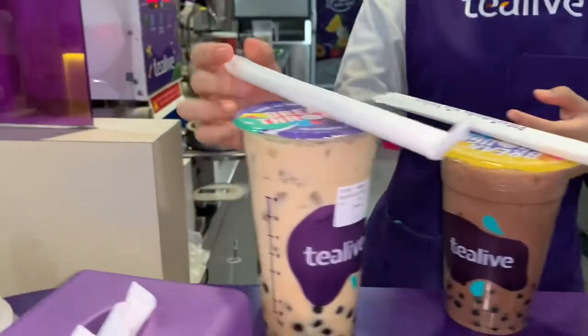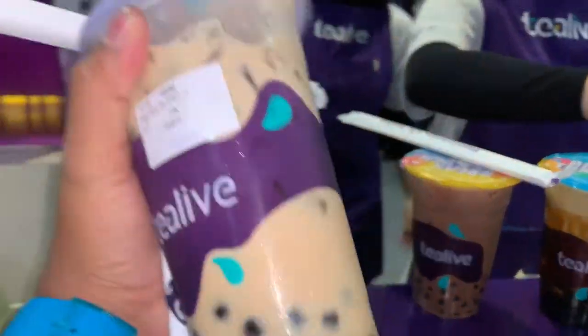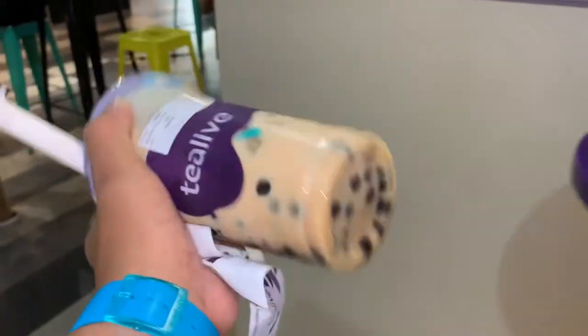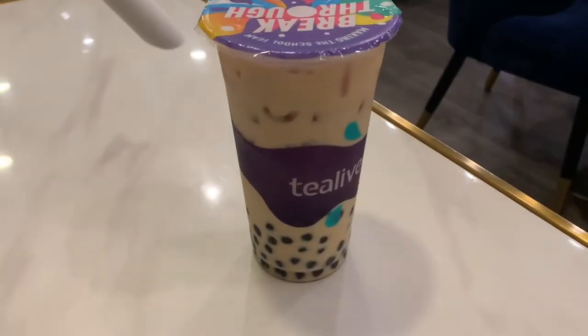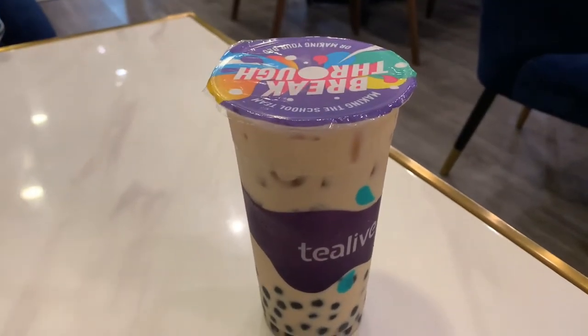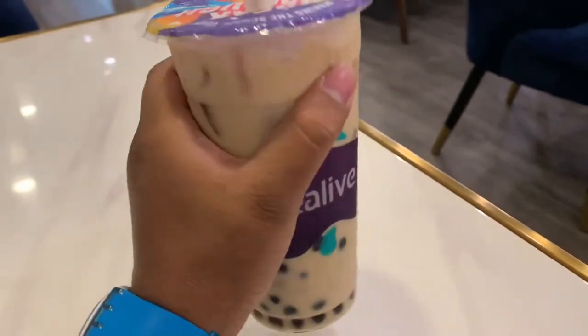So my pearl milk tea is ready. You can see this is the pearl milk tea. It's the large size, ringgit 8.50. So here is the pearl milk tea. You can see the boba tea, Tealive. Let's give it a try. Bismillah.